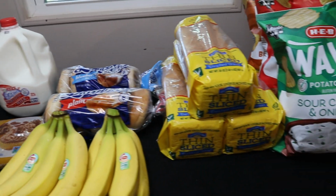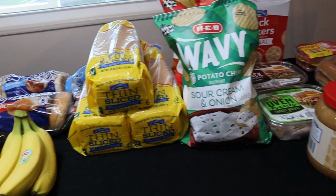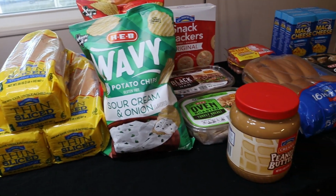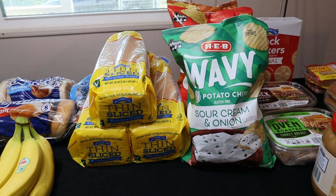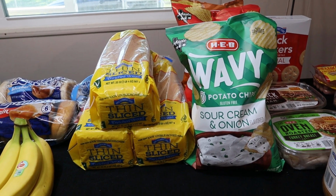This week we're really just trying to stay cheap. So everything I'm buying here, I either had stuff already, most of it, and I'm just supplementing with the items I bought this week, or I just bought something that was cheap at the store. So we're just trying to see how cheap we could stay this week.